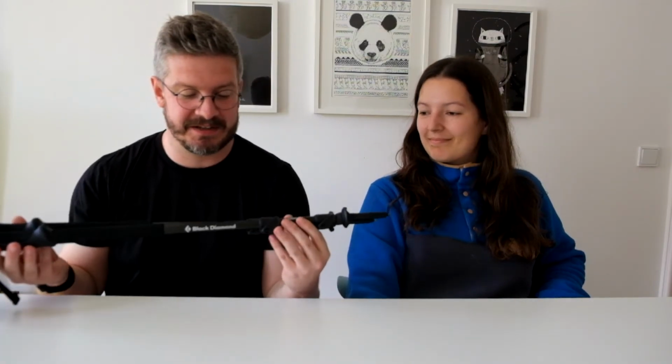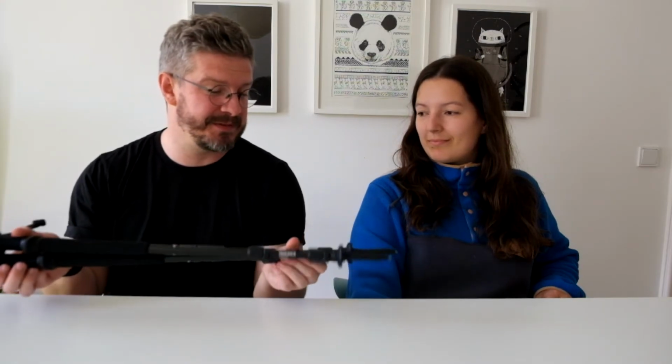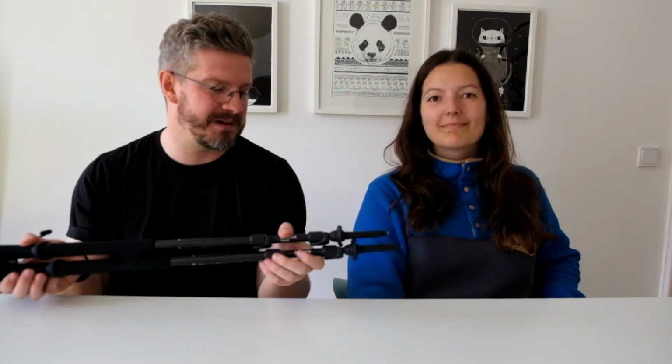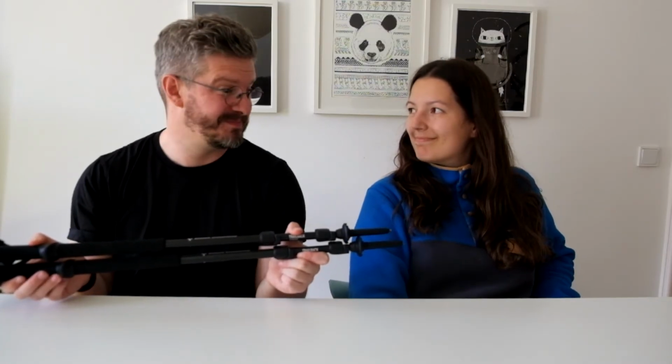These are the Black Diamond Trailback poles. They're kind of an industry standard when we were doing the research. So we're excited to use these. Not particularly expensive, about €50 for the pair. Reasonably lightweight, not super lightweight, but I don't think we really need that for this trip. So excited to use those. Now we've admitted we are old.